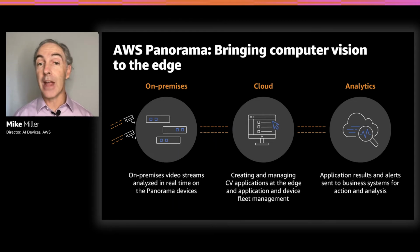Finally, after executing computer vision applications at the edge, the application results and alerts can be sent to on-premises line of business systems or AWS services like Amazon S3, Kinesis Video Streams, or CloudWatch for extra action and analysis.